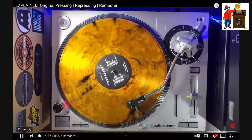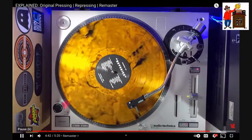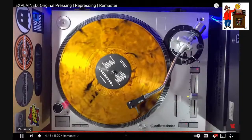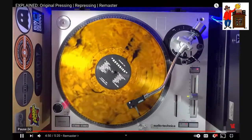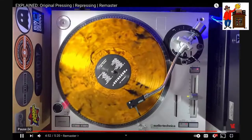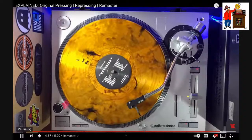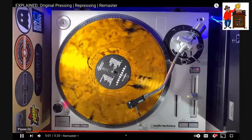Also, what record label pressed this record in the first place? Was it a high quality company like Mobile Fidelity Sound Lab or Music on Vinyl? Or was it someone else? And if it was someone else, how's the quality control at their specific record pressing plant? All of that stuff, I would argue, is even more important than if the record itself is an original pressing, a repressing, or a remaster. But what do you guys think about this?